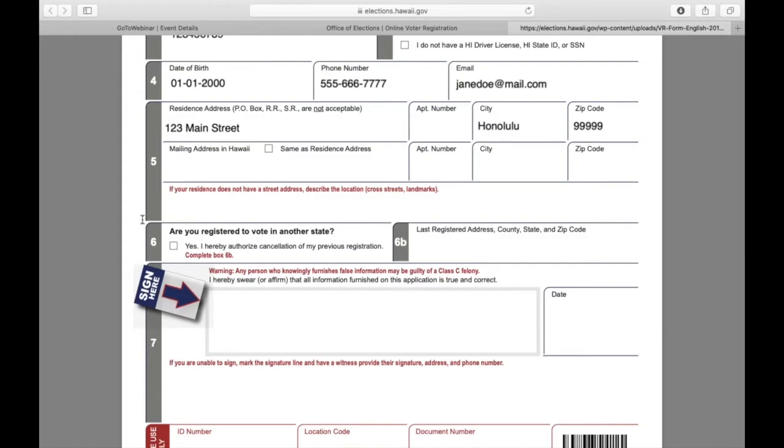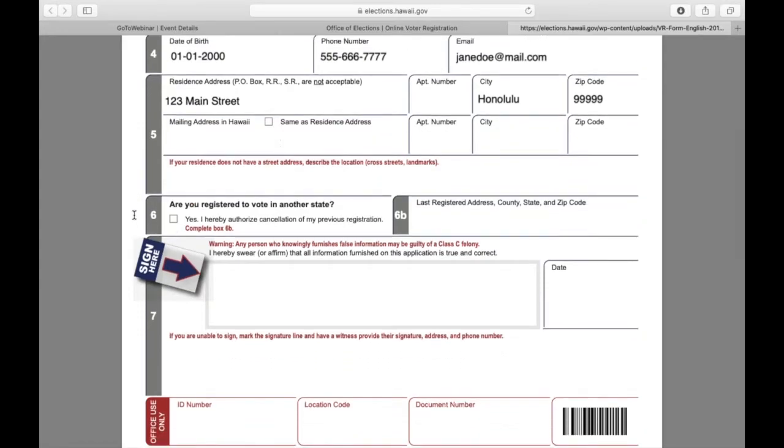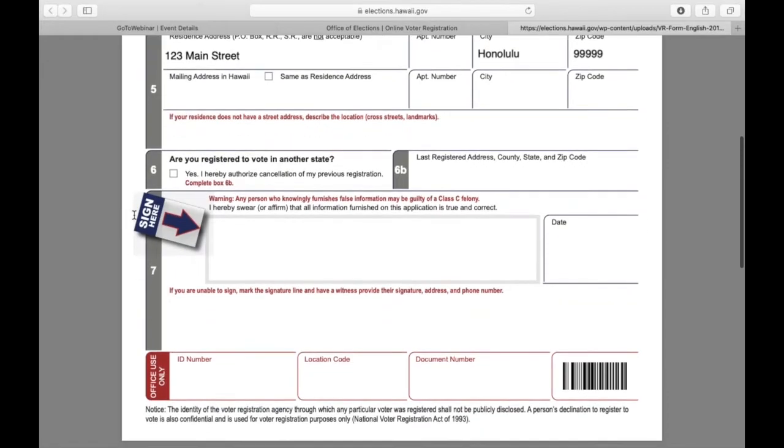If you live somewhere that does not have a street address, use this box to describe the location. You can use cross streets and landmarks to indicate where you live. Okay, now we've entered our residence information.